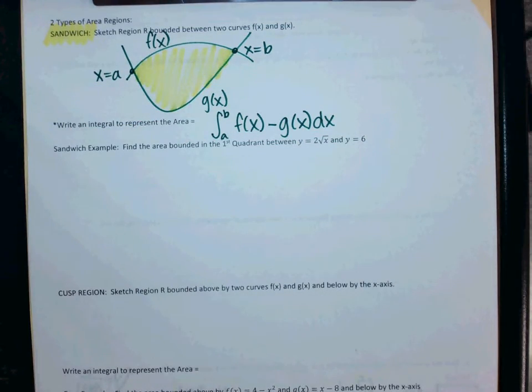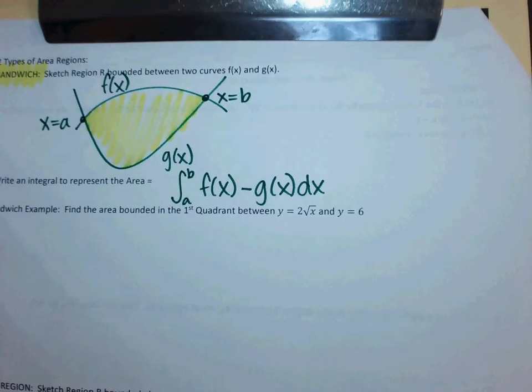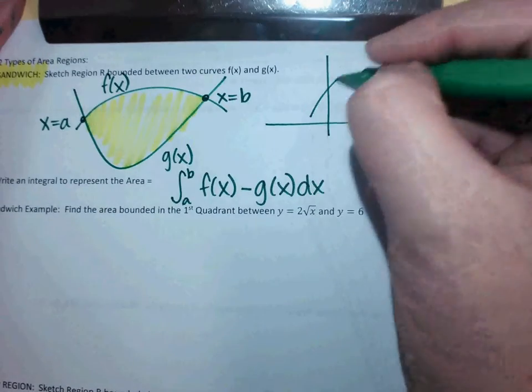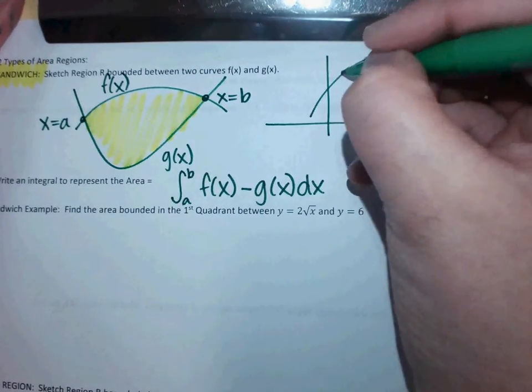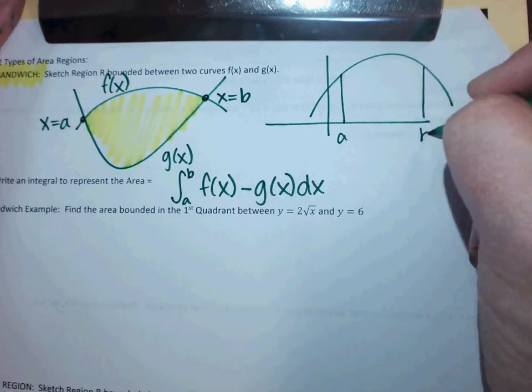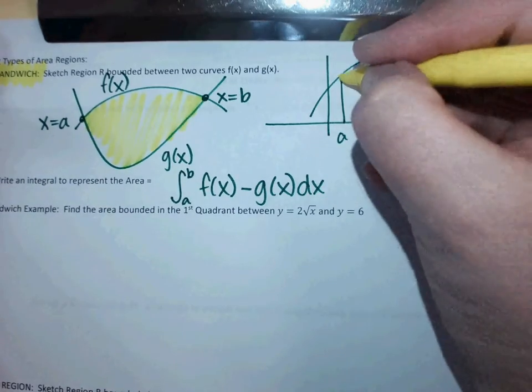Now, if you are wondering why that works, I'm going to draw you a second picture that I don't need you to draw. This is just to help it make more sense why we would do that. If f of x is here, let's draw this same picture, and I integrated from a to b. That would be all of the area under the curve, right? So it would be this in yellow.